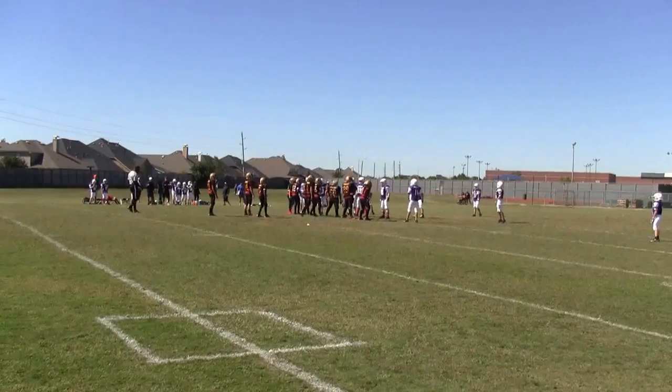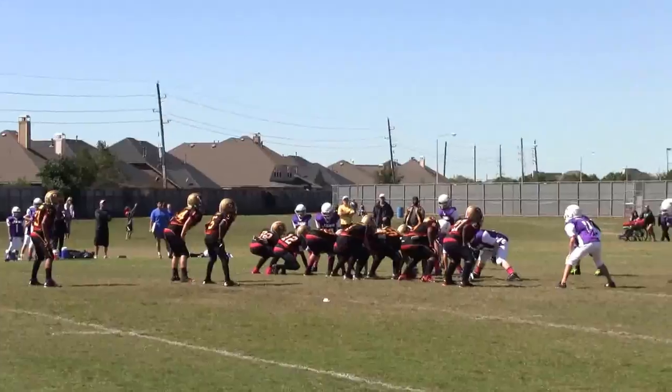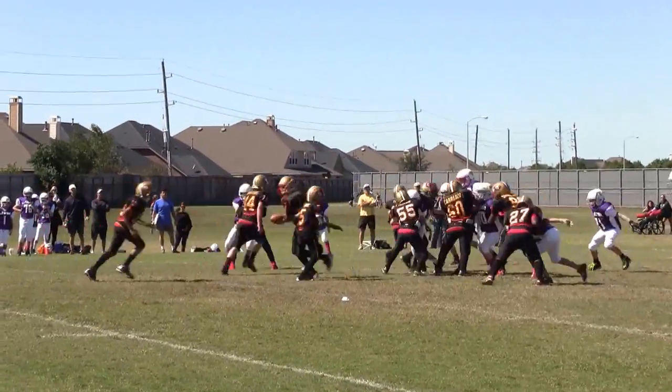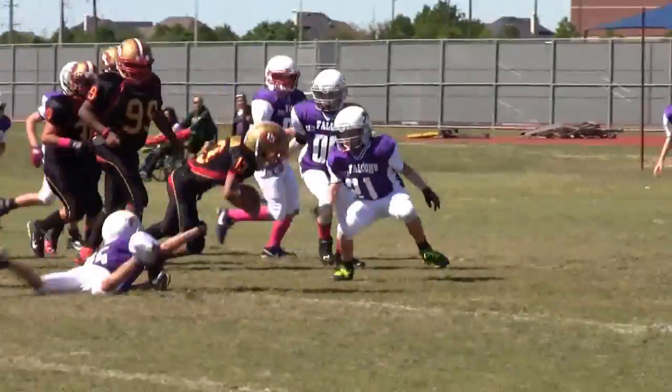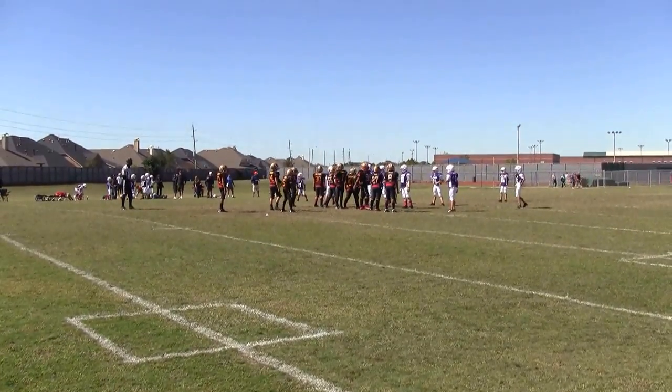That's close to a first. First and 10 on the Falcon 45. Second down. Second and 9 on the Falcon 44.